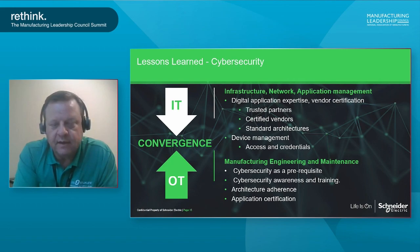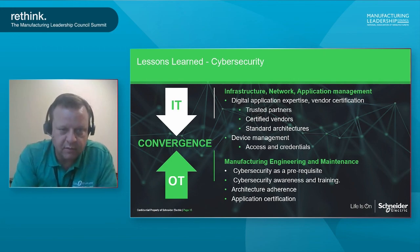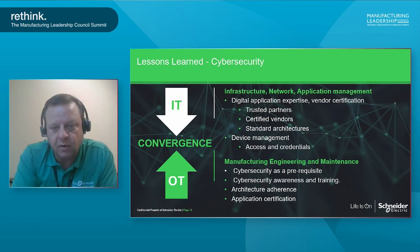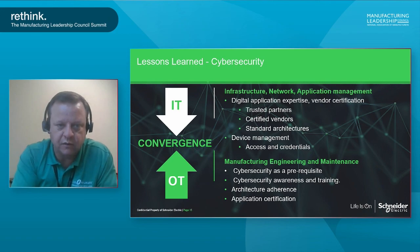We also find that at the OT layer, cybersecurity is often an afterthought. How many times have you walked your factory floor and seen passwords written on a piece of paper or a sticky note, or a monitor slid underneath the keyboard? That's a common thing that I've seen in the past, and it has to be stopped. It has to be stopped by driving home cybersecurity awareness through rigorous training and examples of what the lack of cybersecurity can cause. And unfortunately, we have more and more cases now of what the lack of cybersecurity awareness can cause. So that has to come as a prerequisite. Cybersecurity has to be driven through awareness and training to those folks in the OT layer.